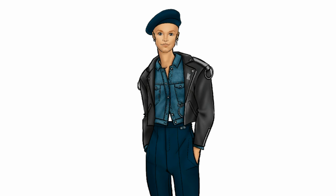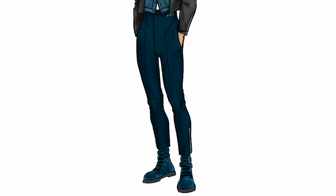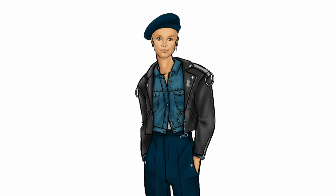Here I'm making sure to add zipper details to the front of his leather jacket as well as ring-shaped zipper pulls. And let's not forget to add that same zipper pull to his pants. Now let's add some shine details to that silver foil stripe on his shoulder and also to the little K pin on his lapel that stands for Ken.